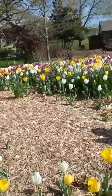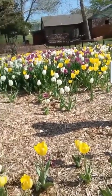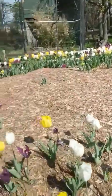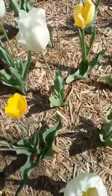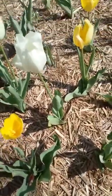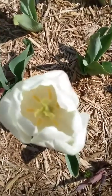Can you imagine the work that it took to plant all these tulips? There's another one. There's inside of another one.